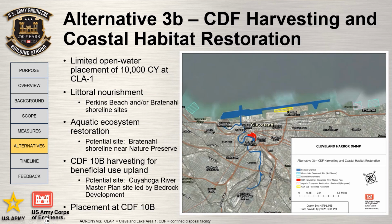Similar to Alternative 3A, Alternative 3B includes placement of 10,000 cubic yards of dredged material annually into Lake Erie at the Claw 1 site, as well as harvesting material from CDF 10B for upland beneficial use, with subsequent placement of material into CDF 10B as capacity is generated. This alternative beneficially uses coarse-grained material through littoral nourishment.